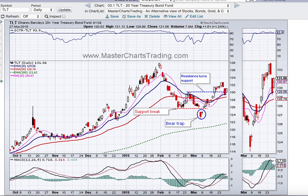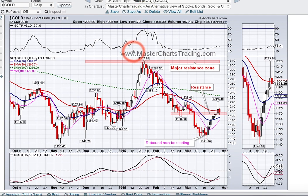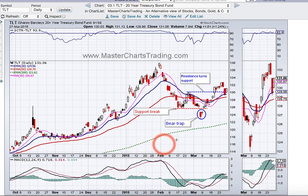All right, let's look at gold and the gold miners next. Contrast gold, for example, to bonds. You can see that bond prices are moving from the lower left to the upper right. The 50-day moving average is above the 200-day exponential moving average.